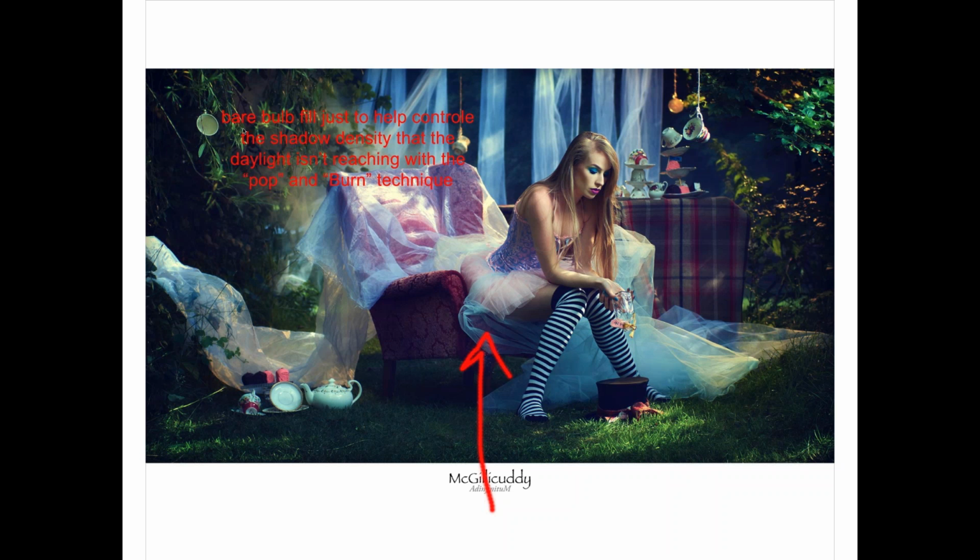One of the things I often teach is if you shoot for the shadows and process for the highlights, just like we used to do on slide film, you won't go far wrong with a digital capture.